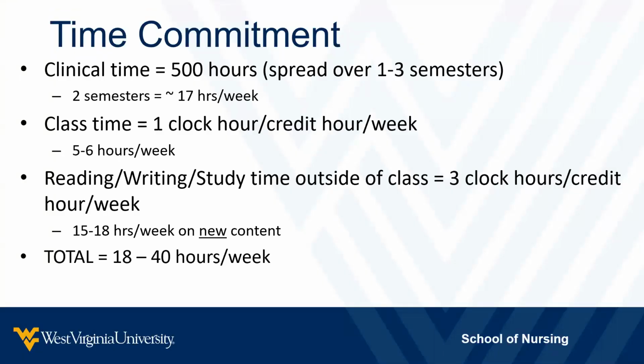In terms of a time commitment, your clinical time, again, is 500 hours. You spread it over 1 to 3 semesters. So say you do your hours in the spring and summer, you can average about 17 hours per week and get them done. Class time, again, 1 clock hour per credit hour per week. So you're going to have between 5 and 6 hours that you can expect to be watching lectures, listening to lectures and things like that, actually in the classroom. And then other things, reading, writing, study time outside of class.